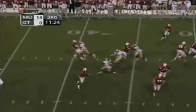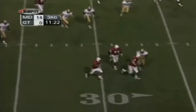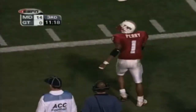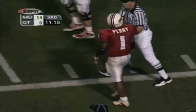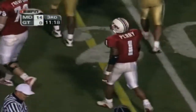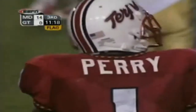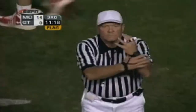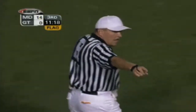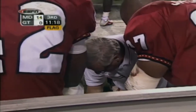Officially no gain, second and 10, swinging to Perry with blockers. A yard shy of the first down. Marker down as well, right at the point where Perry went out of bounds. And it will come back from the spot. Maryland has great field position.